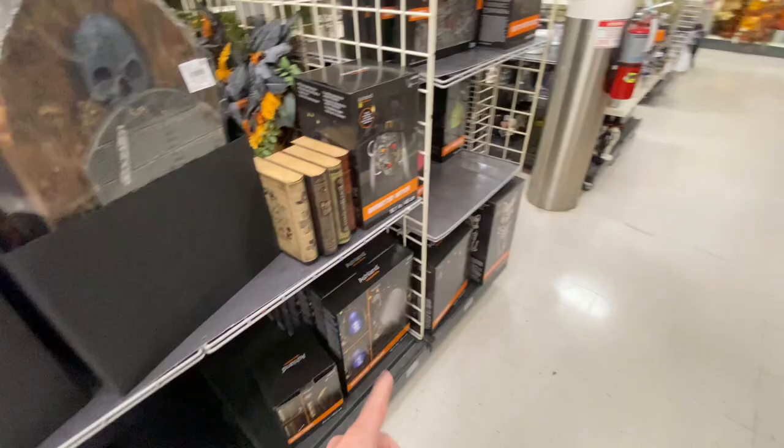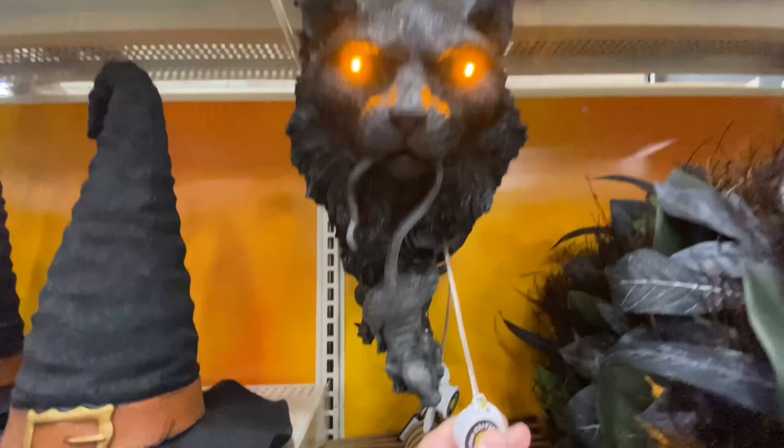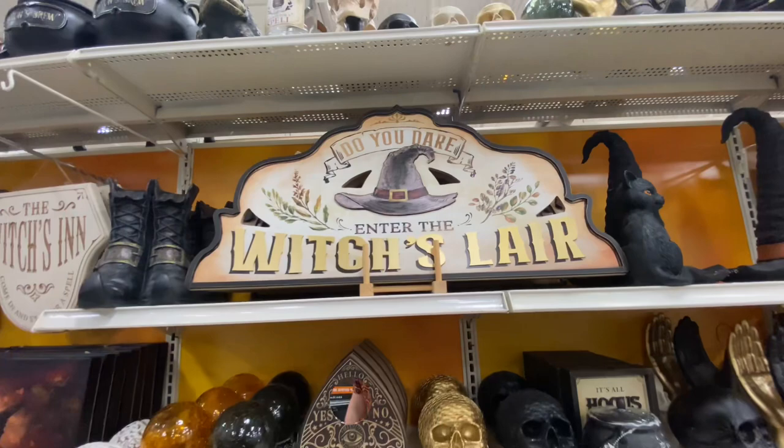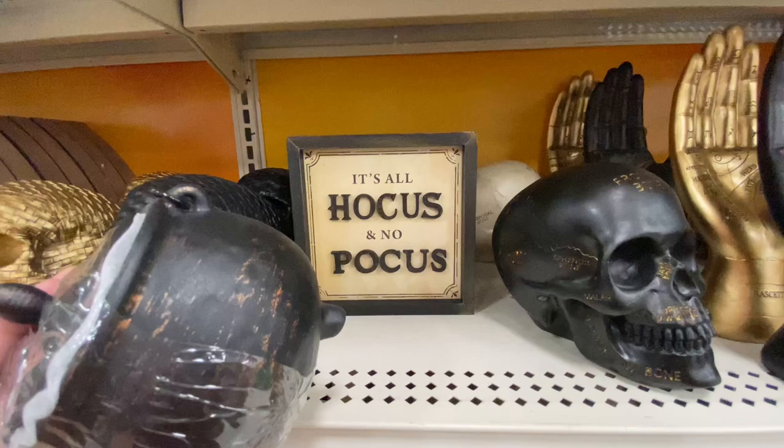All right, I'm getting sidetracked. Here you have a witch hat. Here you have, oh, it's a cat holding a mouse in its mouth. That is really cool. Do you dare enter the witch's lair? Yeah, I do, because I'm here right now. It's all hocus and no pocus. Don't lose focus. These really cool skulls.